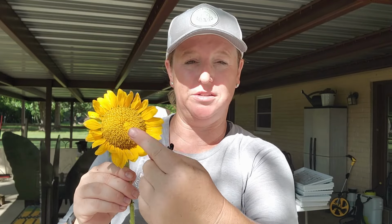So this right here is a Pro Cut Gold. It is very past its prime, but my group that I had planted, I cut them like week before last. So this is one of the stragglers, just so I could show you. I like the Pro Cut Gold because they have a gold center instead of a dark one. The Pro Cuts make really excellent cut flowers, but there's so many different varieties of sunflowers you can grow. I do have a video about growing sunflowers. If you want to check it out, I'll link it below.